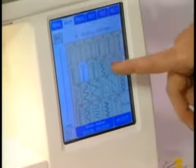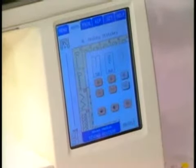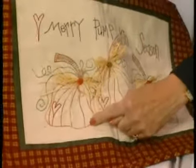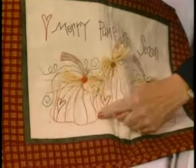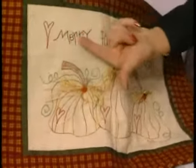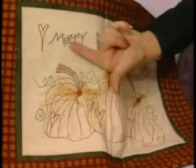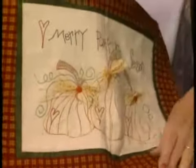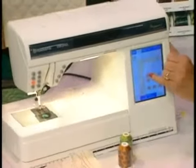And then what I want to do is make some adjustments. So I'm going to press the adjust. Because on this wall hanging, the pumpkins can be stitched with a longer stitch, I'm probably going to go 4.0 or 4.5. But when I get to do the lettering, I want to shorten it because I've got the curve of the E, the Y. So then I probably do it at the 3.0, which is what it comes on when you turn on your machine.